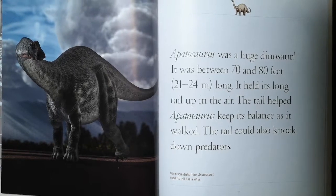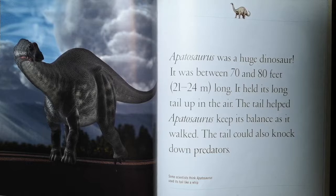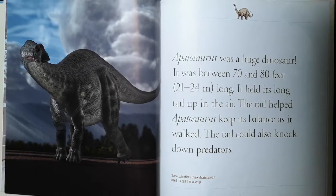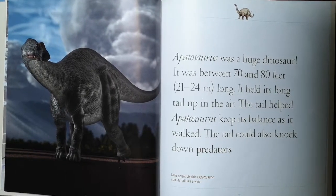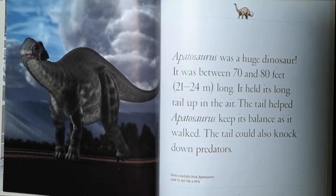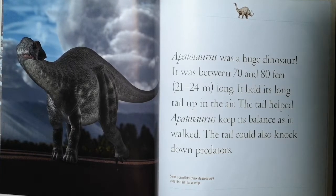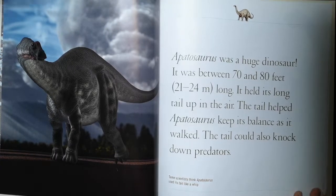Apatosaurus was a huge dinosaur. It was between 70 and 80 feet long. It held its long tail up in the air. The tail helped Apatosaurus keep its balance as it walked. The tail could also knock down predators.